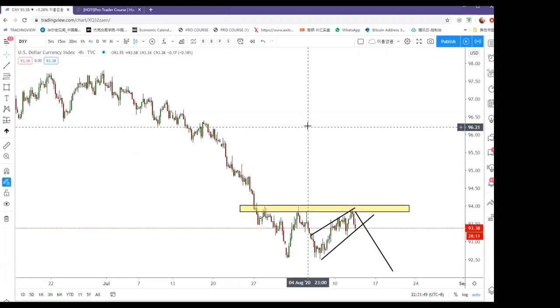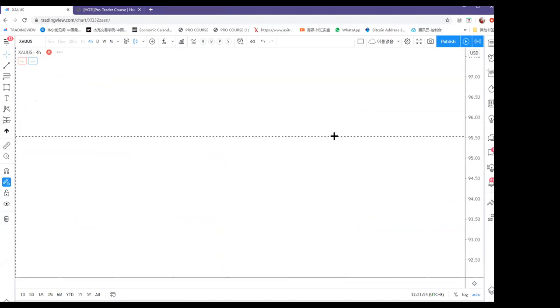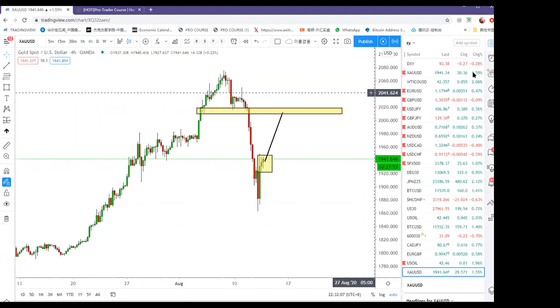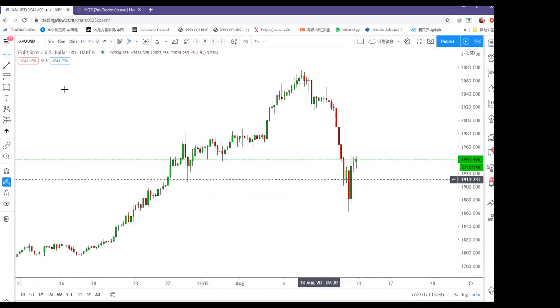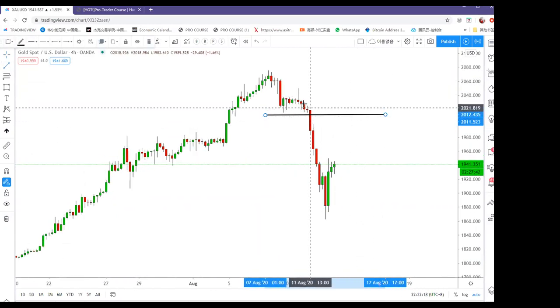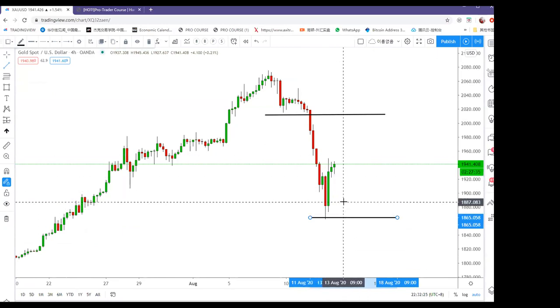In this market, it's still very important to follow your trading plan and follow your trading rules. Because if the market goes very crazy, you may lose all your capital just because of one trade where you forget to set a stop loss. Imagine the people who bought from here and never set a stop loss, they would be killed because this market drops too much.